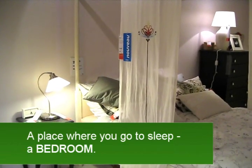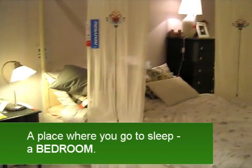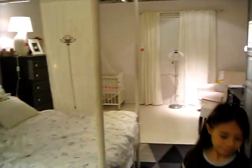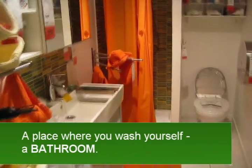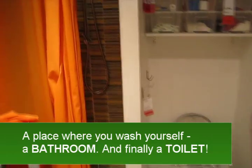A place where you go to sleep, a bedroom. A place where you wash yourself, a bathroom. And finally, a toilet.